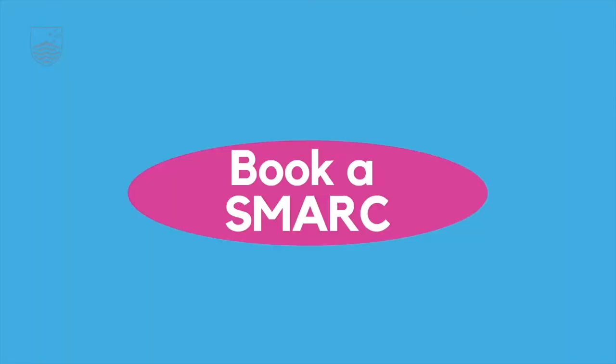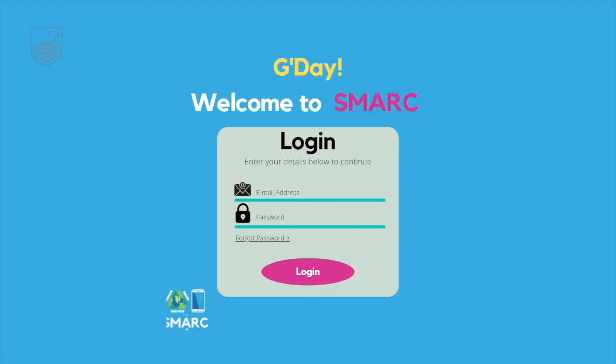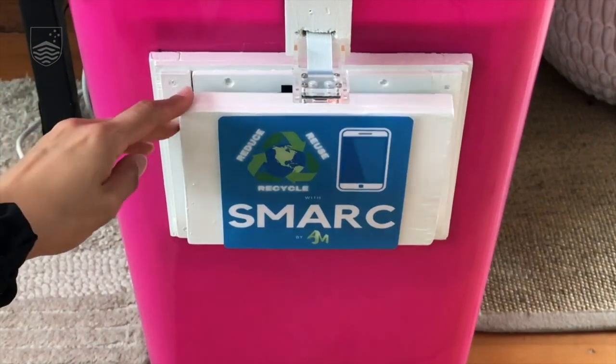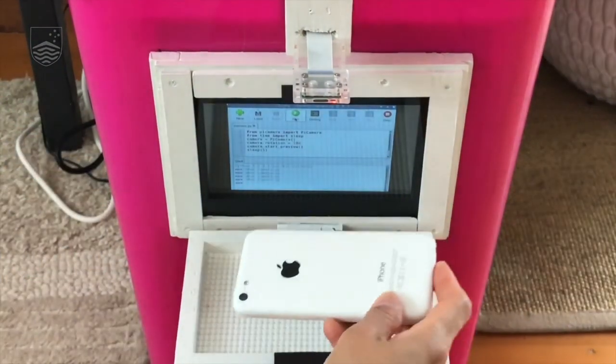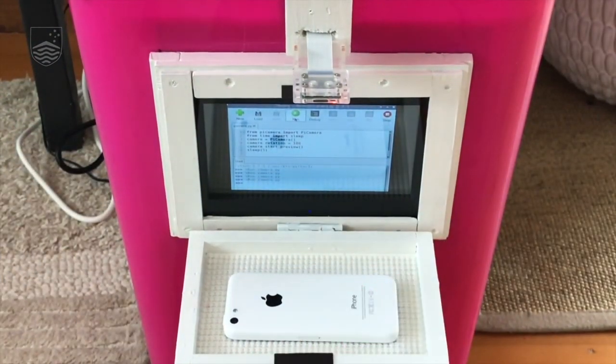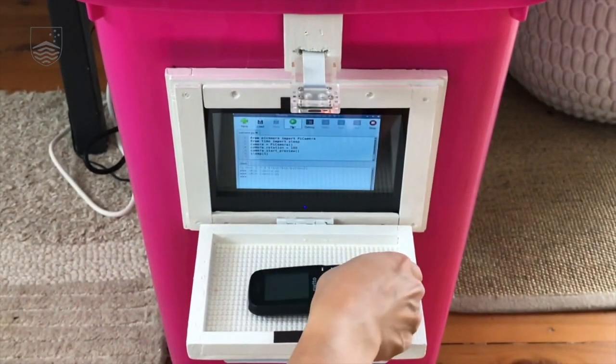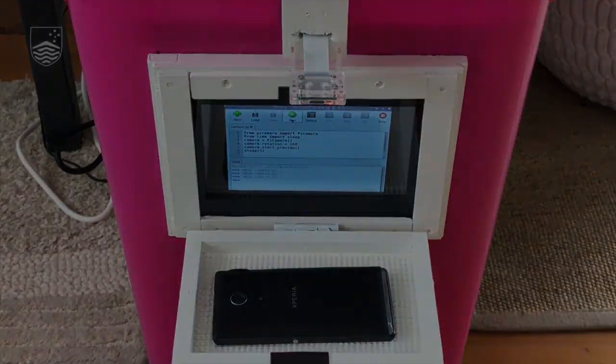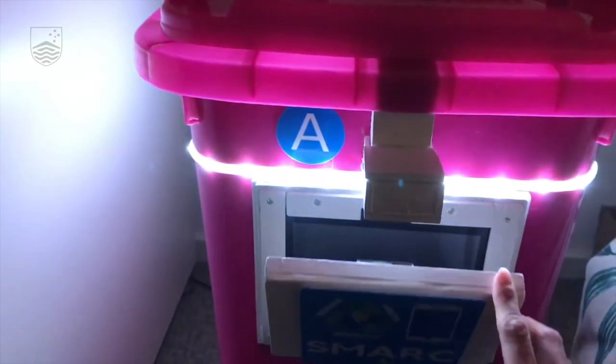SMARC is an integrated cyber-physical system designed to unlock the challenges of e-waste collection for the benefit of downstream processes. Our collection API optimizes our partners' collection routes and timing, while our data API allows recyclers to know the mass and quality of e-waste across the network, ensuring efficient processing. This constant flow and exchange of SMARC data optimizes the entire e-waste network.